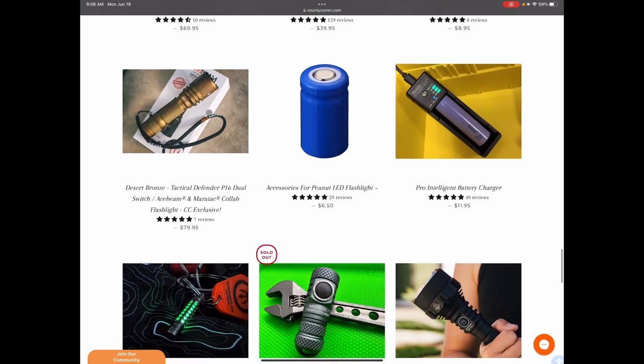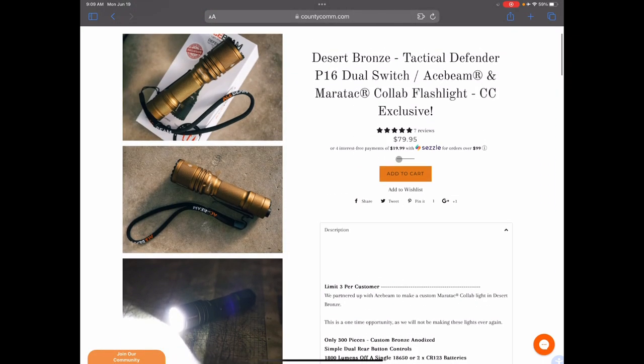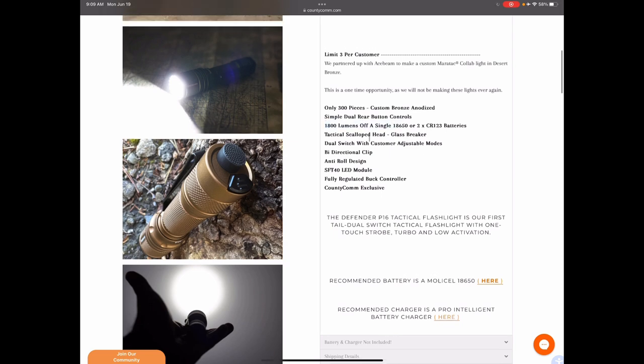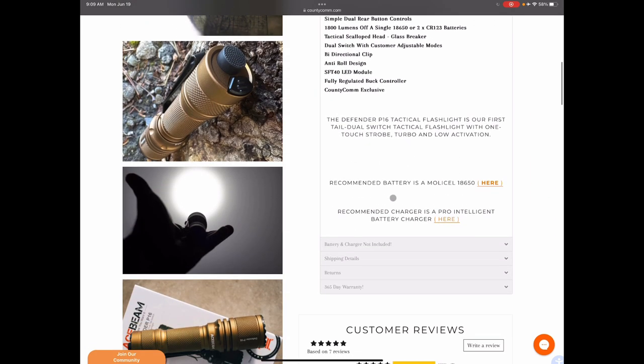Okay, so I've been looking at this for a while. Actually, me and my buddy No Mercy were talking about this. This is a collab with AceBeam right here. This thing, we've looked at this. See this, 1800 lumens off an 18650. They want $80 for it. And of course you can use Sezzle, so that's something I do like.